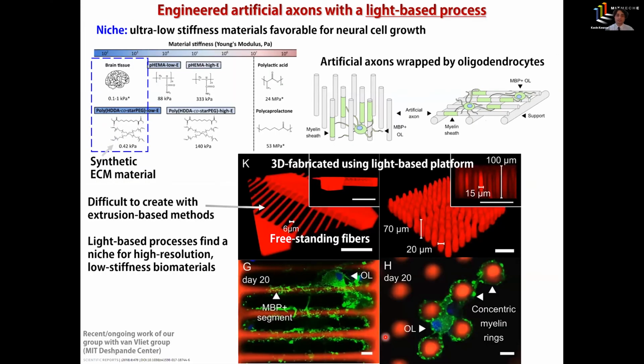Well, thanks to a recent, or ongoing, work of our group together with the Van Vliet group, as part of the MIT Deshpande Center. They recently created synthetic ECM materials that had stiffnesses in the same ballpark as native brain tissue, in other words, gray or white matter.